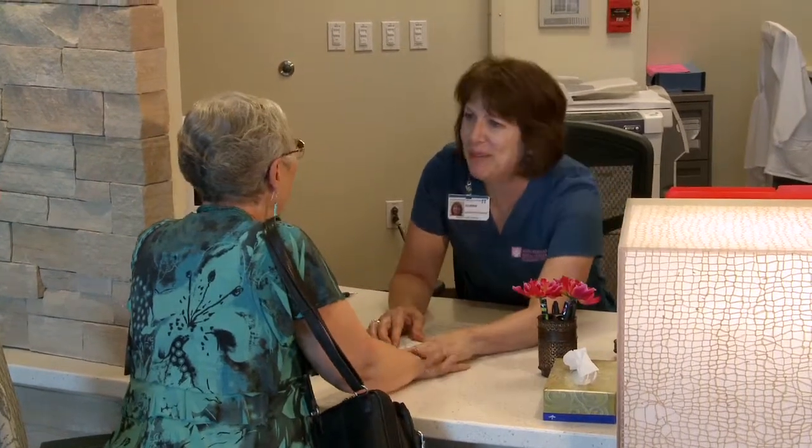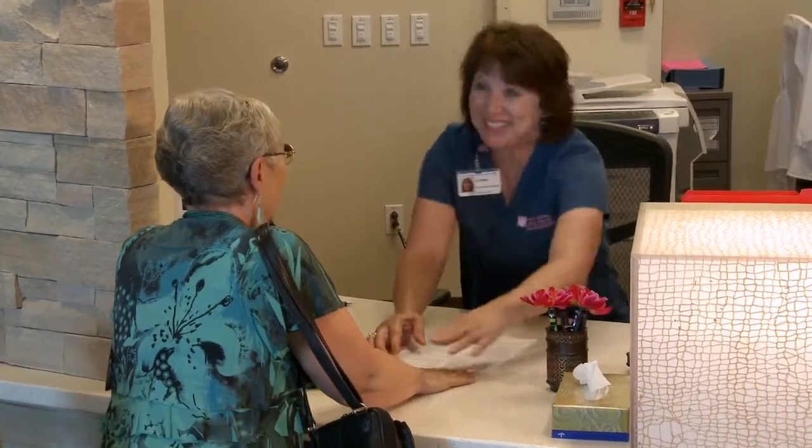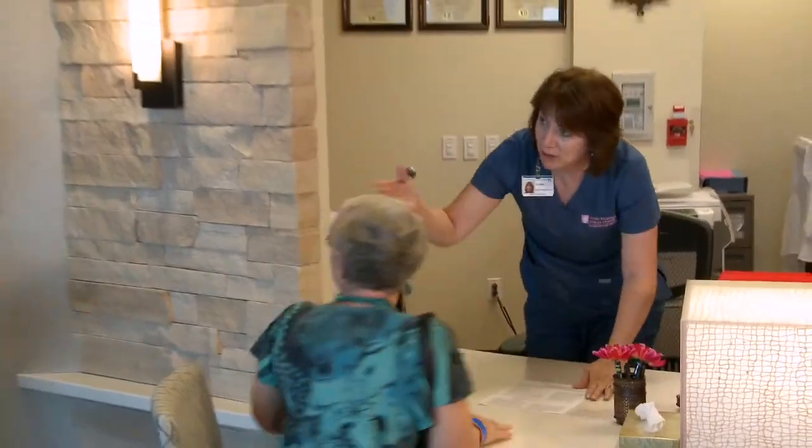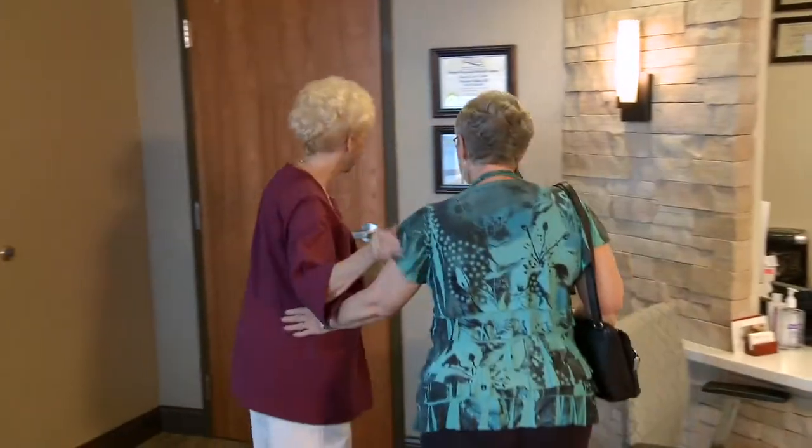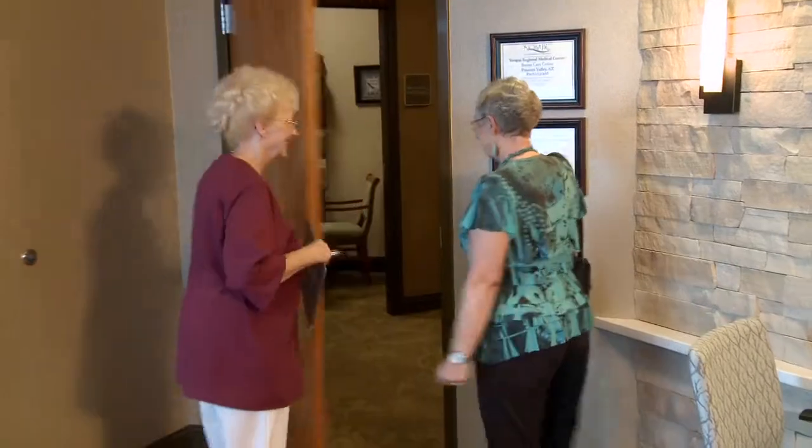The patients walk in through the door usually anxious if they're going to have a procedure, and from the very get-go, the staff at the front are tuned into that. Sometimes they need privacy, sometimes they need an extra hand to hold, sometimes they need a warm blanket to snuggle up in.